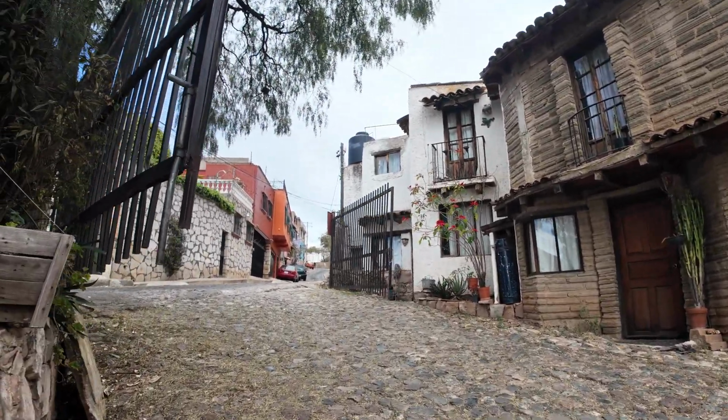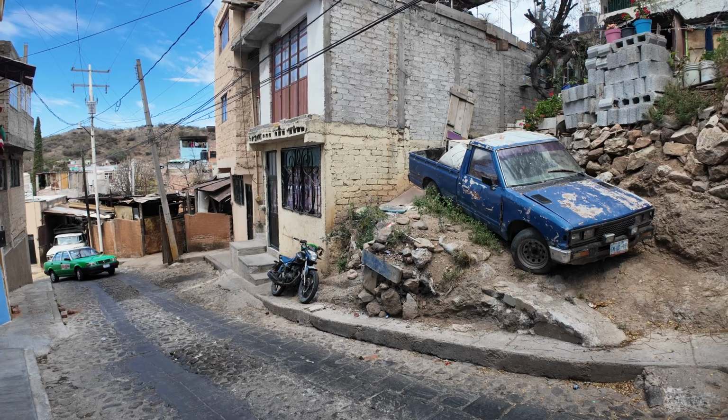Today we're exploring Guanajuato. This is a very colorful city built on a hillside with, I guess, a silver mining background. And I'm really excited because everybody we talk to says this place is awesome. Let's check it out.